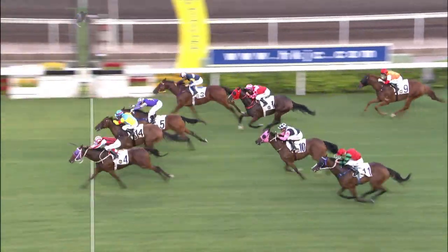So I thought it wasn't a bad run, even though he was favourite. He was expected to win that. He copped a decent old bump on the turn as well. I think he had a bit of a bump with Cordyceps, but he ran on nicely. I think he won't be too far away.